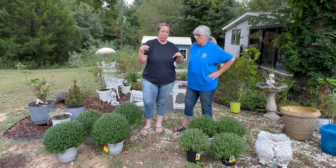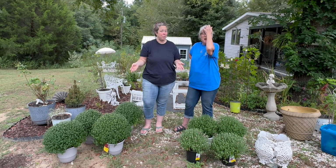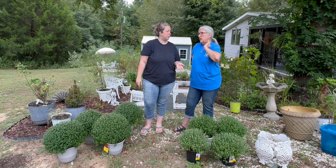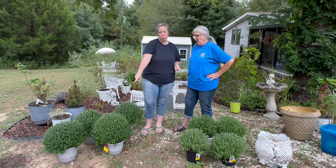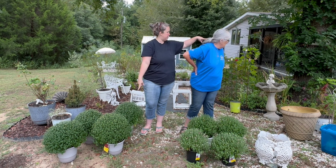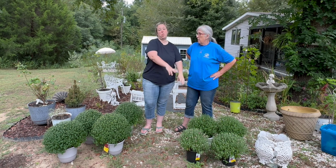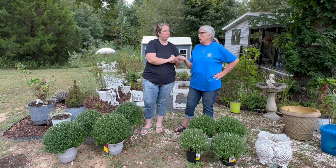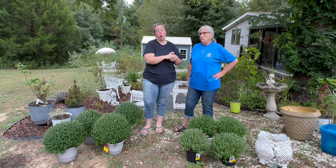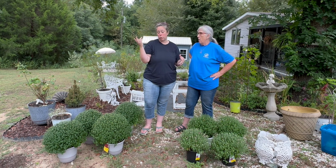Especially because in our zone, we're 8B, mums will come back for us. Oh yeah, I put them in the ground 90% of the time. I put them in the ground, and I have some that have been coming back for years. It looks like this year I have one of these rose ones that came back from last year over there, and I have 2 of the more rosy burgundy ones that came back. Yep. And then lots of the little purple and white ones. And they will bloom in the spring. For us, we pinch them back on the 4th of July, and they'll bloom again in the fall. And so our season is so long that we can typically get blooms out of them twice, which is nice.